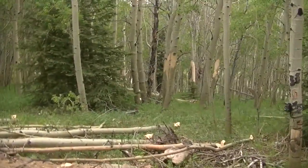Of course, we've got tons of trees that are down. The moose have, and we've got tons more that are going to die because the moose have been eating all the bloody bark off them. Let me show you that. There you go.